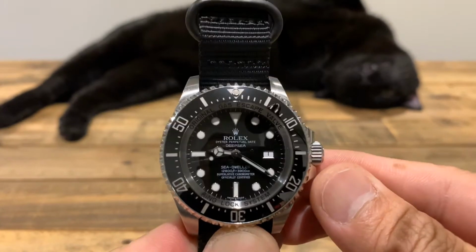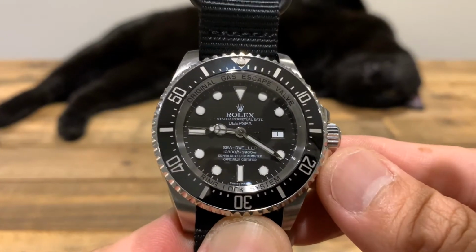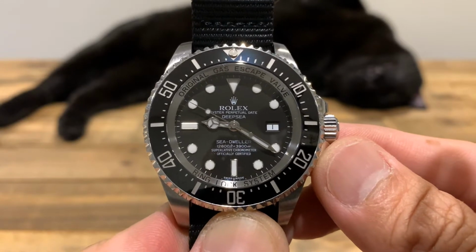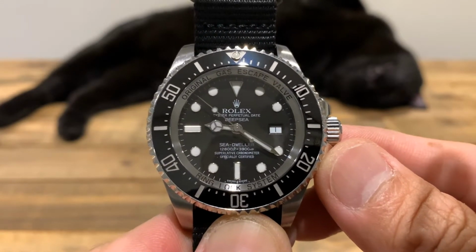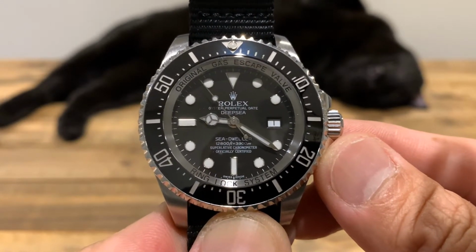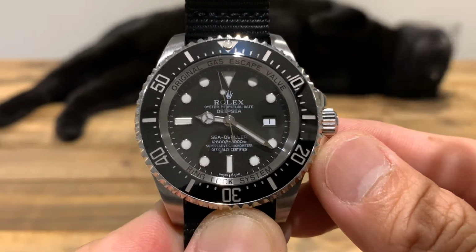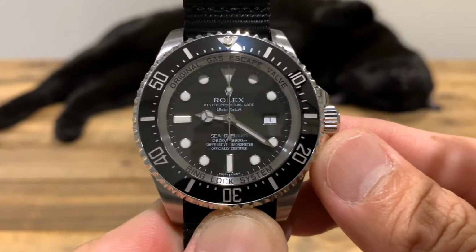There is no reason why this watch has a depth rating like that, because no human can survive that. That is just way too deep, okay? The pressure alone at those depths is enough to crush a human. You'd have to be a blue whale in order to even survive those depths, okay?